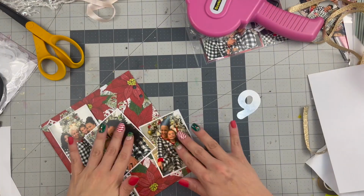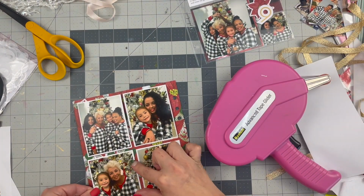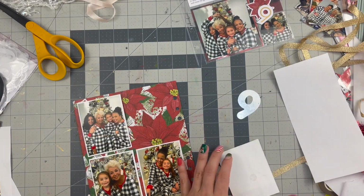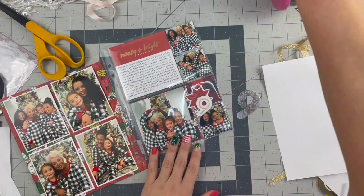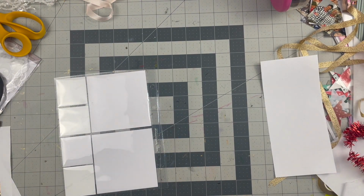So I love the way this came out. Like I said, fairly simple. And then with the pocket page, the 2x2s, I did make one element decorative with a buffalo red and black check with the chipboard 9 from the Ali Edwards kit, and a poinsettia die cut will finish off that layout.